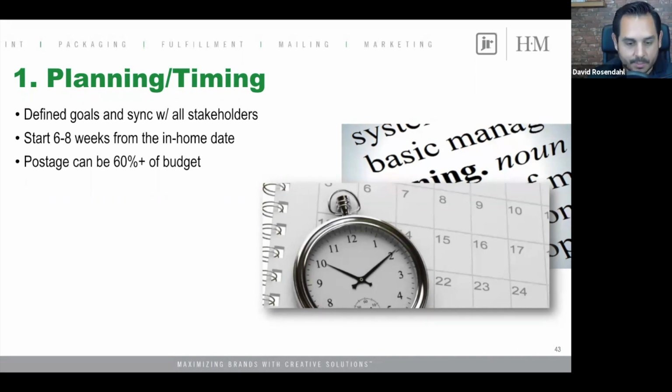As I mentioned to you, when you're doing your planning, you should consider that the postage can be somewhere around 60% of your investment, 60% of your budget, okay? So as you're setting out your goals, as you're thinking about when you want to be in home, and you're thinking about your investment, 60% of that is going to probably be in postage, which is why we shared the postage savings with all of you a second ago.